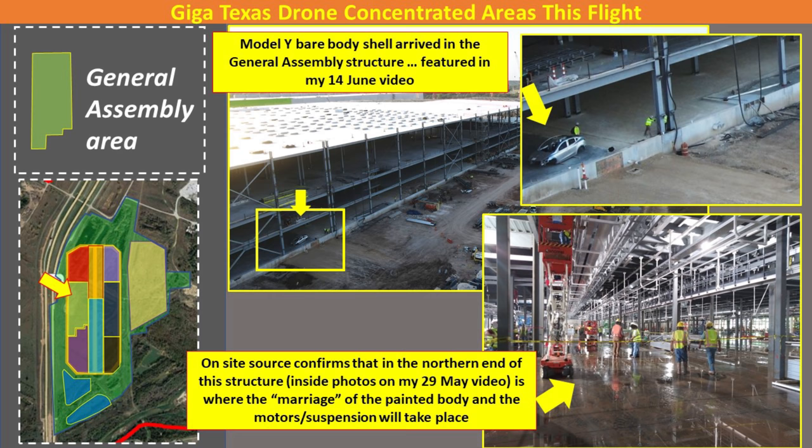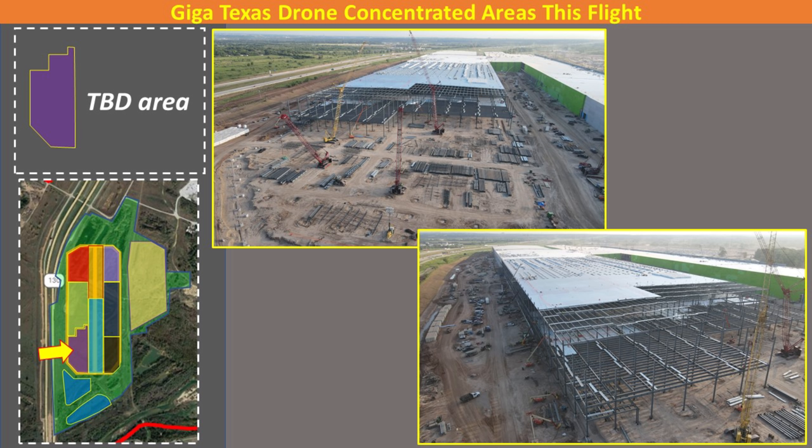Moving to the south end of the General Assembly building, we see more steel has been erected now at the full height, and they're continuing to move to the south. We also see more of the steel prepared for the assembly, and they've moved a crane, so now there's just four there.